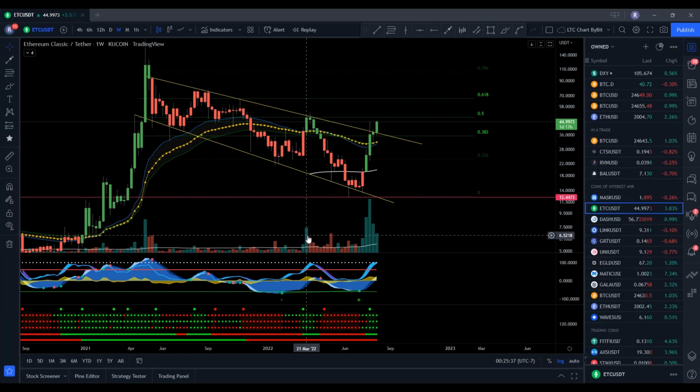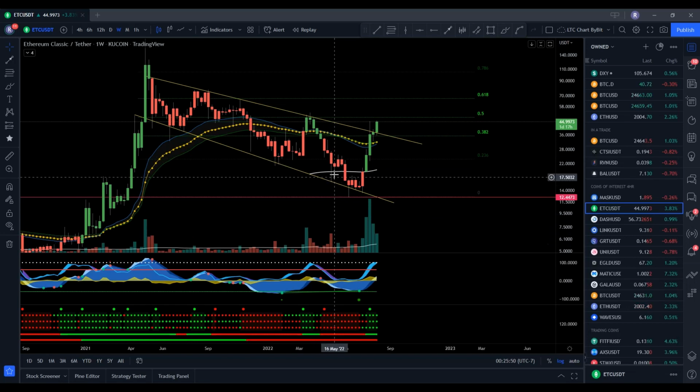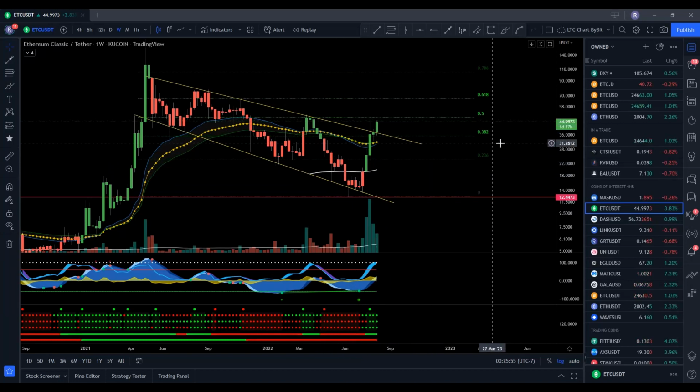This is the only other volume candle, when we were trying to break out of this downtrend right here. And then we are just about tied with this one right here, the bearish volume coming in to drop us down to the 200 EMA. We finally got our breakout.